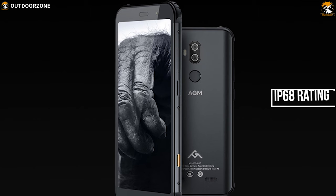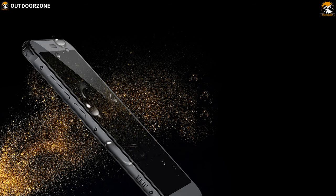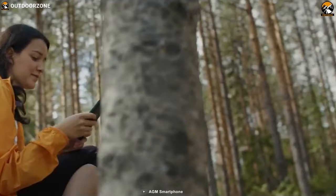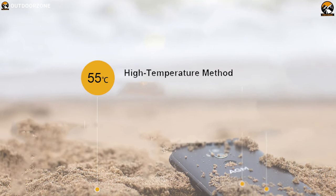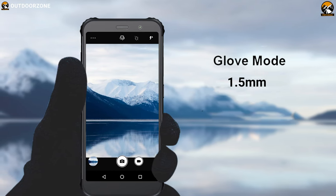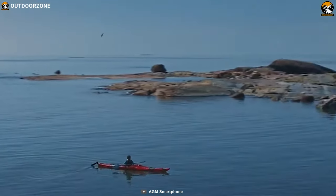With an IP68 rating and Military Standard 810G certification, this phone is waterproof, shockproof, and dustproof, enabling you to use it in any harsh weather condition without any worry. This phone can handle 5 degrees Celsius of heat while being in a low temperature environment. You can use this phone wearing thick gloves up to 1.5mm, allowing you to take your phone with you on any outdoor environment with ease.